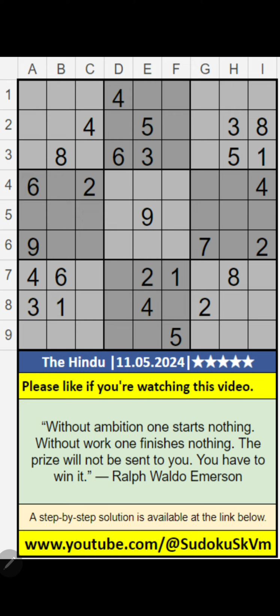Welcome to Sudoku SkVm. I am going to solve the Hindu newspaper Sudoku puzzle on May 11, 2024. 5-star Sudoku.